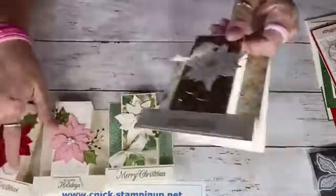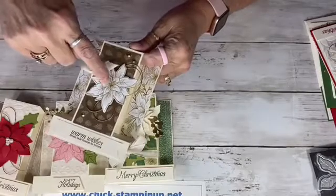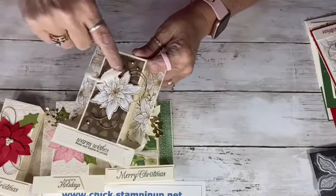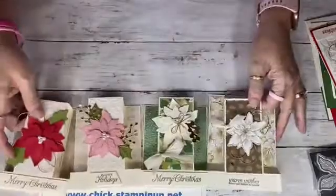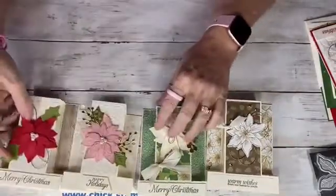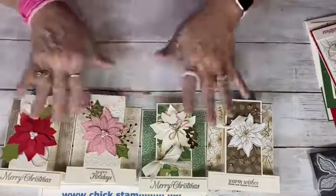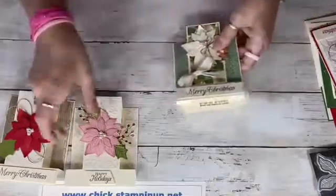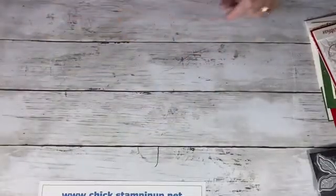And then this one, the designer paper has a sheet, actually 2 sheets of the same design, where the die matches the flower, so it coordinates with it to be able to cut it out. So that's what I've done here on this one. And then these beaded pearls, aren't those gorgeous? Just can't get enough of those. So I kind of got my inspiration from these cards for today's projects. So I'll show you those, and then we'll get to making them.